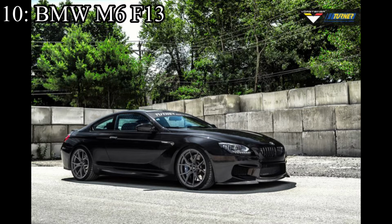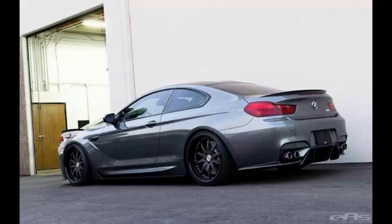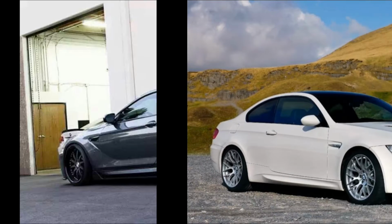10th, however, is my favorite M6. It's the M6 F13. It's a generation after the E63. There's not much of a difference between the two in terms of looks, in my opinion. Performance-wise, I'm sure there's probably a big difference, but looks-wise, there really isn't. And so I can't really put it too much higher. Honestly, they're kind of interchangeable for me. If you gave me an E63, I'd be happy. If you gave me an F13, I'd be a tiny bit happier.